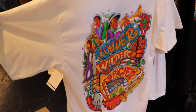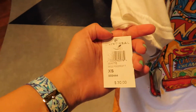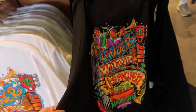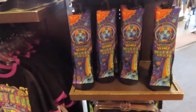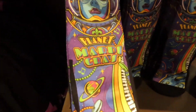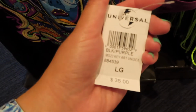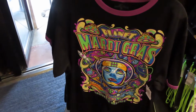They have this white t-shirt, louder, wilder, spicier, Universal Orlando. This t-shirt is $30. And if you're planning on making gumbo at home, might as well get a Universal Orlando Mardi Gras apron for $25. There's also some space themed merchandise for the all new themed parade Planet Mardi Gras. We have these socks for $20. There's also this t-shirt for that parade. This t-shirt is $35. This is a whole new parade, new floats, new theming, and it is Planet Mardi Gras.